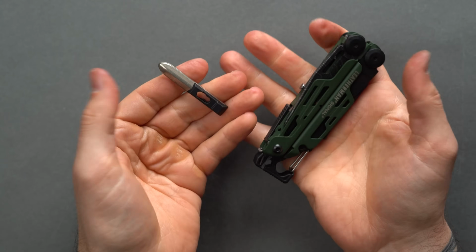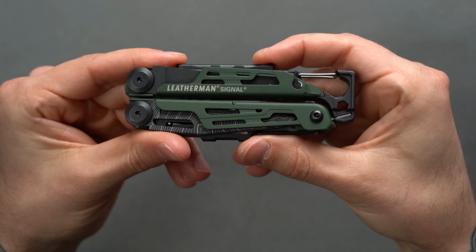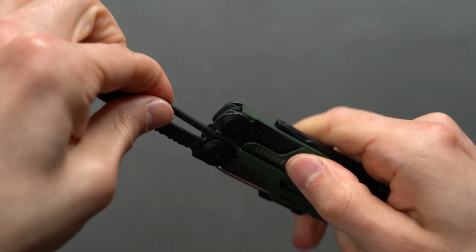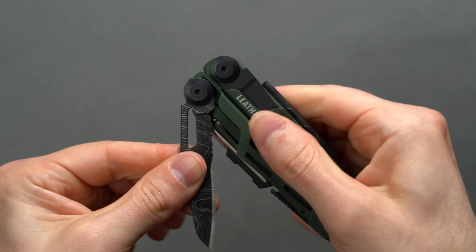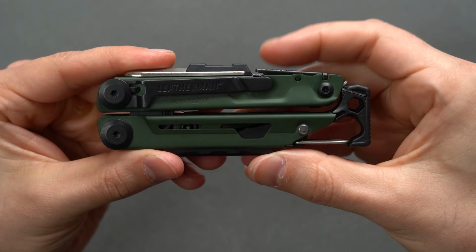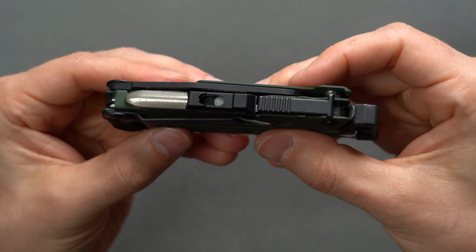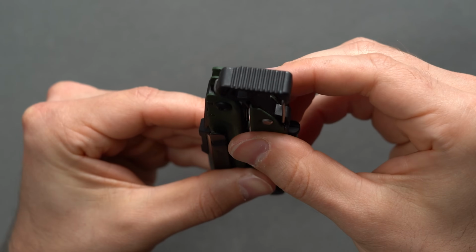The Signal comes in 10 different color finishes, although we are partial to the green. Additionally, all Leatherman products come with a 25-year warranty, ensuring no matter what, your multi-tool is protected. The Leatherman Signal is crafted from durable materials like 420HC stainless steel, with some components treated with a DLC coating and Cerakote for added resilience.